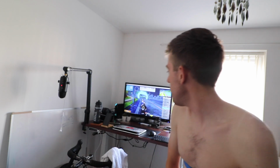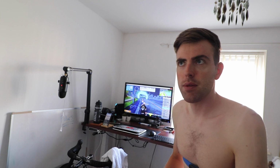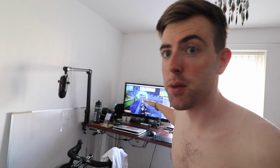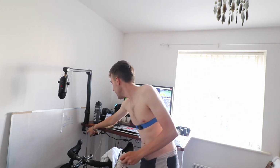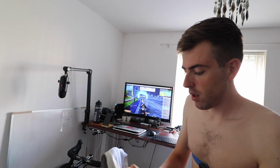So, getting back to a bit of Zwifting now. I'm going to start now, so I've got 3 hours to do, and I should finish to watch Tour of Britain. And I now have this dedicated space set up. Well, it's not really dedicated because it's my workspace and my Zwift space, but it's working a treat because this desk is doubling up for two things.